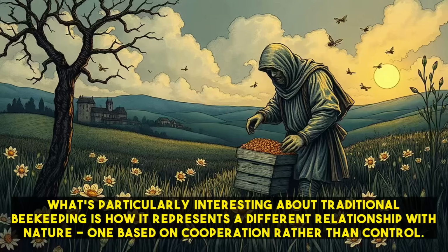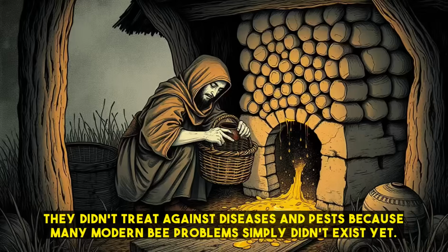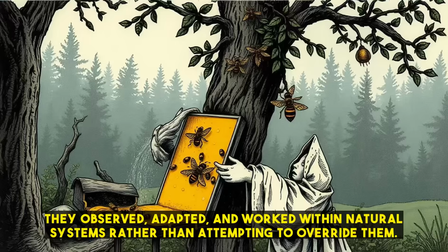What's particularly interesting about traditional beekeeping is how it represents a different relationship with nature, one based on cooperation rather than control. Medieval beekeepers didn't try to stop swarming or replace queens on a fixed schedule. They didn't treat against diseases and pests because many modern bee problems simply didn't exist yet. They observed, adapted, and worked within natural systems rather than attempting to override them.